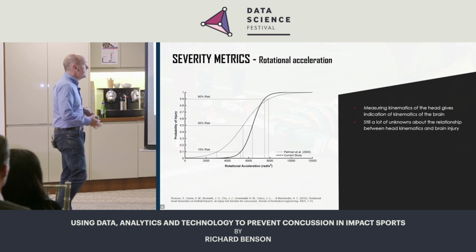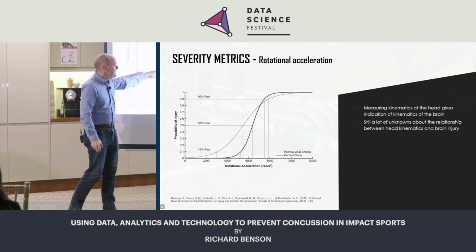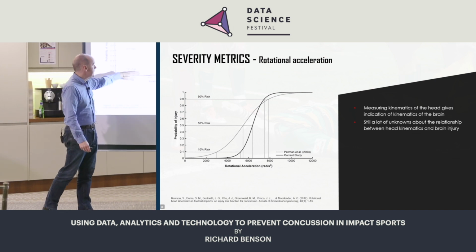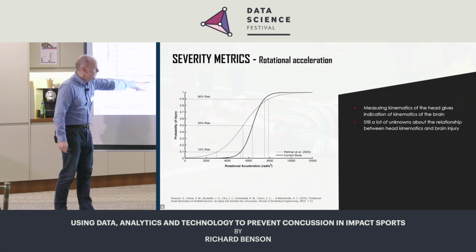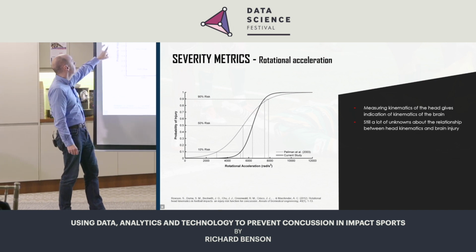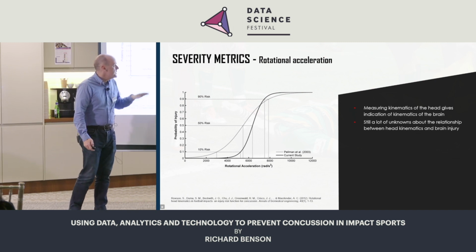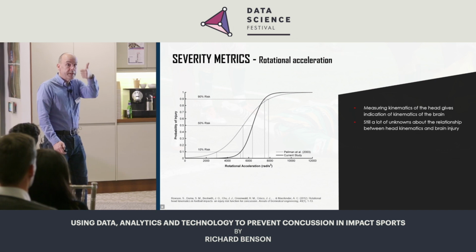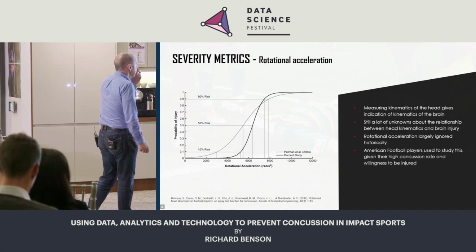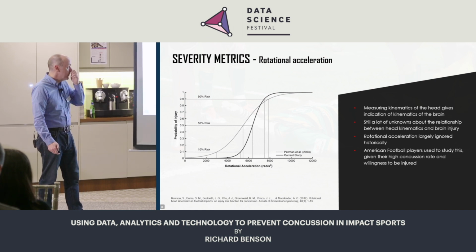So there's differing opinion. That's really what this hysteresis curve is showing. We've got one opinion here coming from Pellman et al. way back in 2003, and a later study here that's showing how fast your head is snapping round in terms of the probability of an injury. So that's another thing that we can map inside the tooling that we're developing, and start to map it into something that's a recommendation for looking after the player.